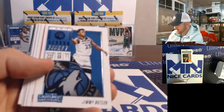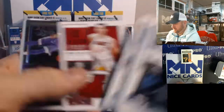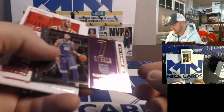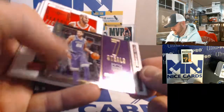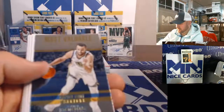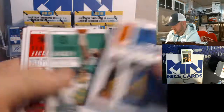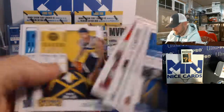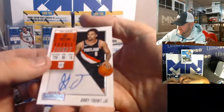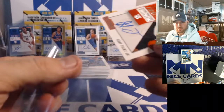Carmelo Anthony Prism. Doesn't mean much though. They could fill one order with four of these boxes or something, you know. Willie Cauley-Stein insert. Steph Curry most valuable contenders. Then for the Blazers, we have a rookie ticket auto, Gary Trent Jr. Going to Cody.